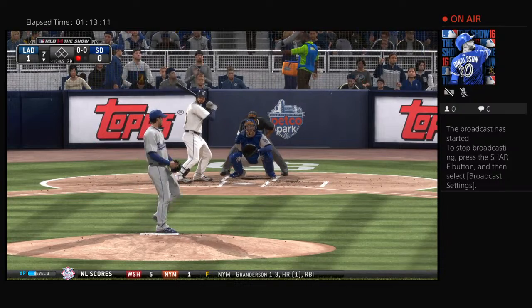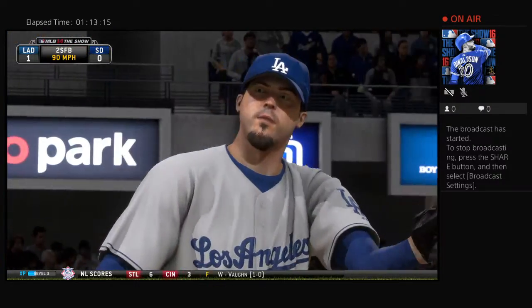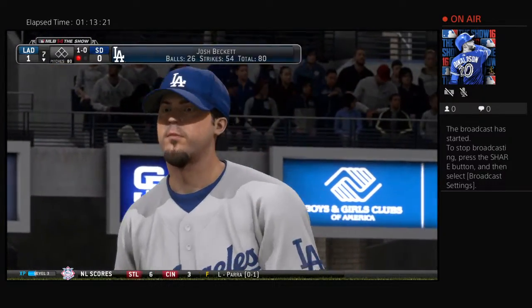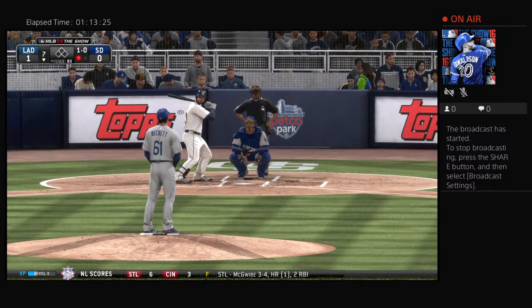Beckett ready with the first pitch. First offering to him stays upstairs. It's a ball and no strikes. Well, we've talked about all the strikeouts. The only side effect is right there, though. He's run up a pretty high pitch count now.